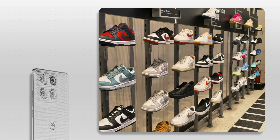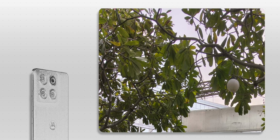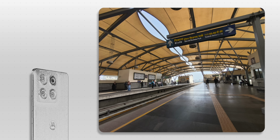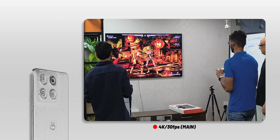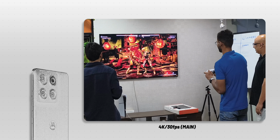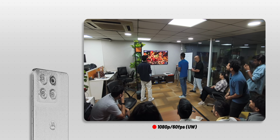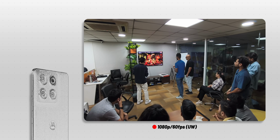In the ultra-wide-angle camera, the photos come out sharp and if you zoom in, there are good details. Although there is a slight color shift between the main and ultra-wide-angle camera photos, it looks good. Now in videos, the main and the telephoto camera can shoot at 4K 30 FPS, and in our unit, the ultra-wide-angle camera could only shoot at Full HD 60 FPS. As per Motorola, in the retail units, all cameras can shoot at 4K 30 FPS, and this could be a glitch in our pre-production unit.